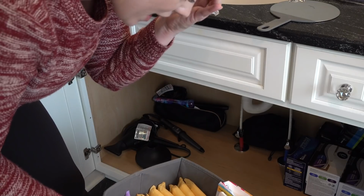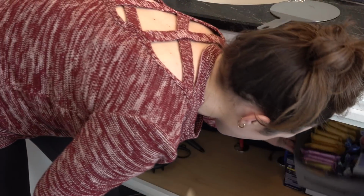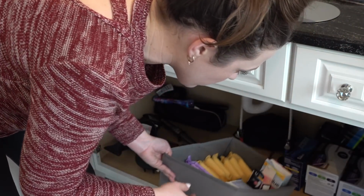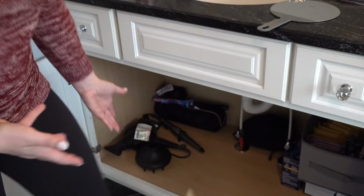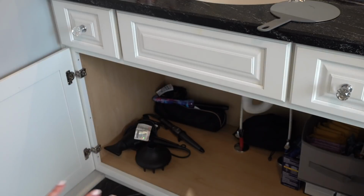And then I have way too many. Again, I didn't know what I had. Obviously I will use a lot of this up, so keeping it together with the eventual hope that there won't be as much and I won't even need that extra holder. But as I'm working through it, I figure that works really well.